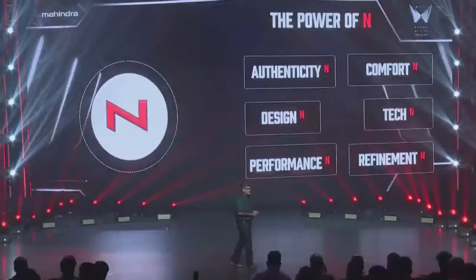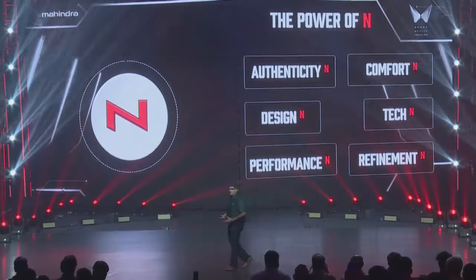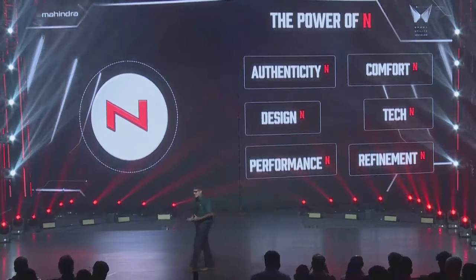So we are talking about a product, a brand, Scorpio to the power of N, in terms of authenticity, design, performance, comfort, tech. But most of all, what gives us pride is the sophistication and refinement that we are going to bring with this product into this segment and category. And when you all drive it tomorrow, I'm sure you will give us that verdict.